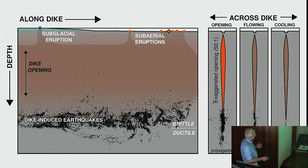So here's a picture, and this is a one-to-one cross-section. I mean, geologists are famous for not drawing things on one-to-one sections, but we could do here. So this is what we think happens. The dike must open all the way to the surface. This is a plate boundary. We know there was several meters of opening. We see it on GPS at the surface. We see it on InSAR.